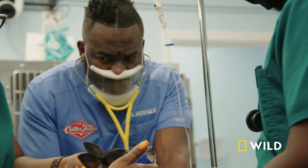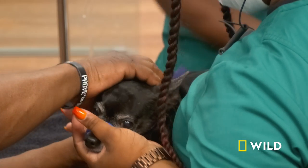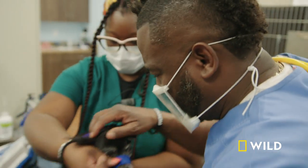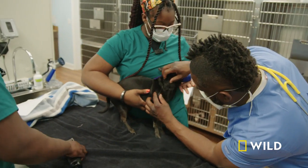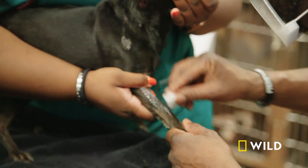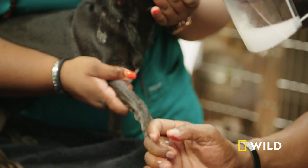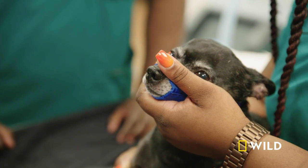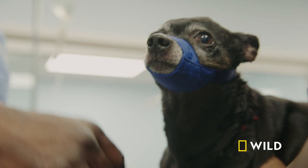Marilyn was attacked by a bigger dog, and for whatever reason, they got into it and went right for her neck. All right, let's get some IV fluids. We got Marilyn because my wife was diagnosed with cancer, and after the cancer was done, we got Marilyn. So it was kind of one of those celebratory moments. She is so close to us and means absolutely everything to us.